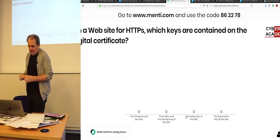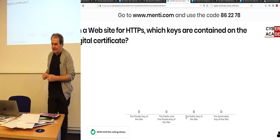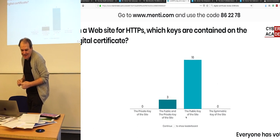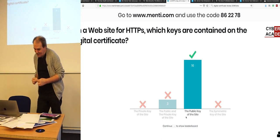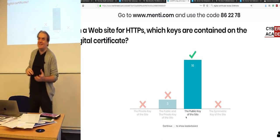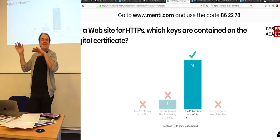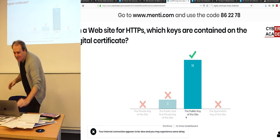So when you connect to a website, which keys would you see? I think that's what I meant by that one. The public key of the website. Oh, well done. That's really good. So nobody said the symmetric key or the private key of the website. Good for you. The public key and the private key. I can see where you came from with that one. It was a bit vague, the question, so I do apologise.